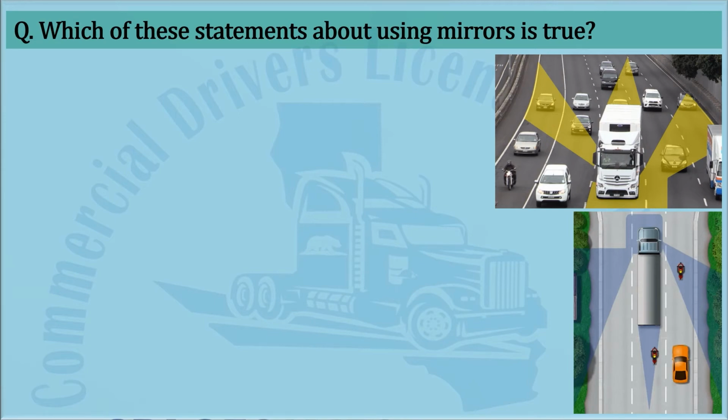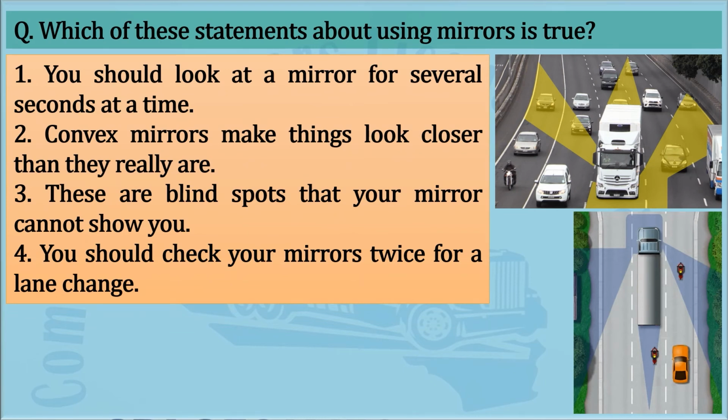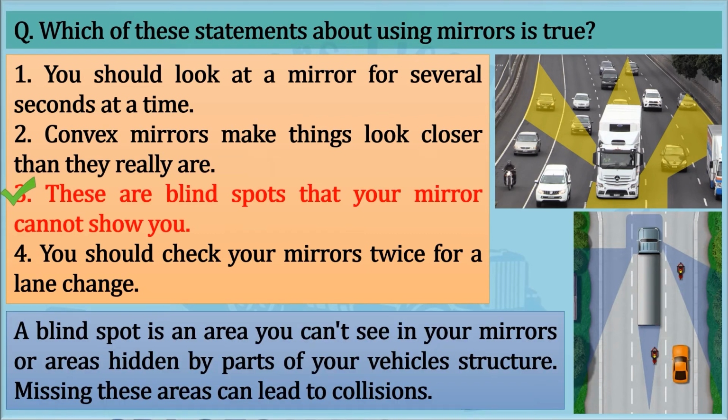Question: which of these statements about using mirrors is true? Option number 1, you should look at a mirror for several seconds at a time. Option number 2, convex mirrors make things look closer than they really are. Option number 3, these are blind spots that your mirror cannot show you. Option number 4, you should check your mirrors twice for a lane change. The answer is option number 3, these are blind spots that your mirror cannot show you.